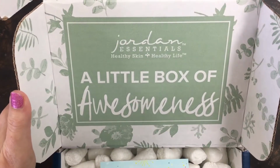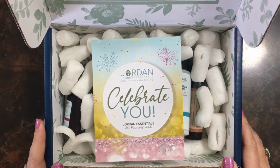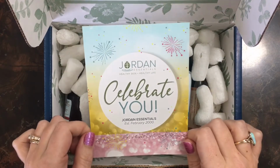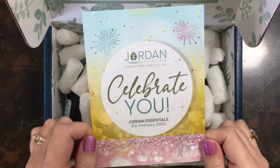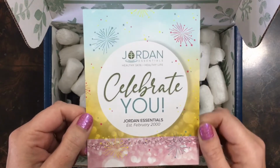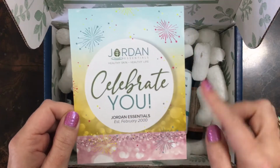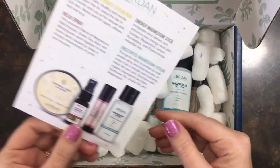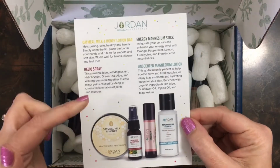Inside the little box of awesomeness is some really big savings. This month on the postcard, it says, "Celebrate You, Jordan Essentials, Healthy Skin, Healthy Life." And it was established in February of 2000. And I am loving the color scheme and the celebratory theme here. On the back, you'll see all the products that are inside and a little blip about each one.